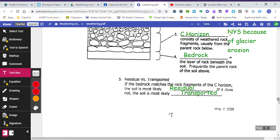There are two types of soil. Soil is either going to be residual or it's going to be transported. Residual soil is soil that was made from that bedrock, and then transported soil is soil that was made somewhere else and moved to a different spot.